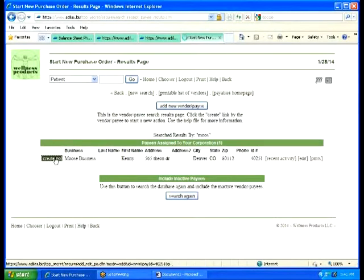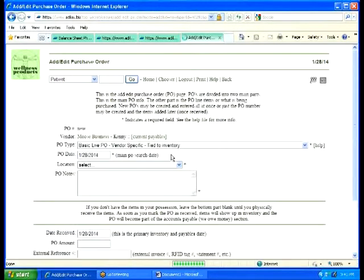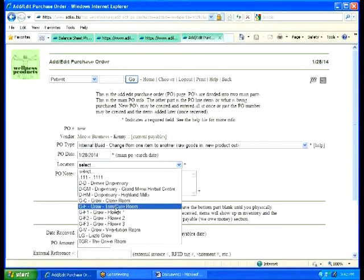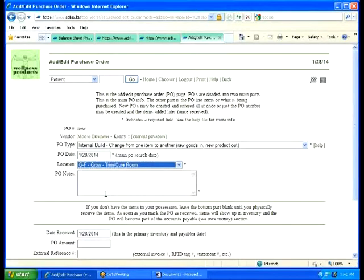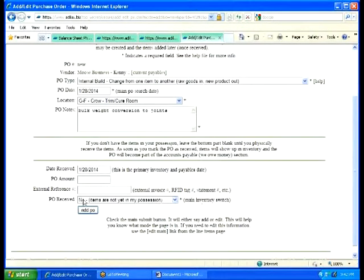Create new PO, and your PO type. It's a basic one, an internal build, and then your location, if it's in your vault or if it's in your cure room or anything like that. Then in your notes, you would just put bulk conversion, bulk weight conversion to joints. Your PO amount, I never put anything there at all. Yes, the items are physically in my possession.